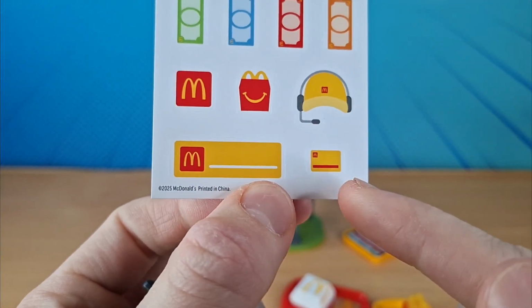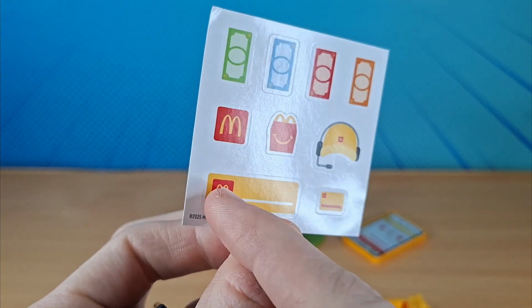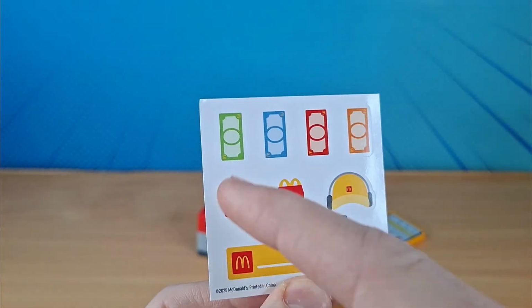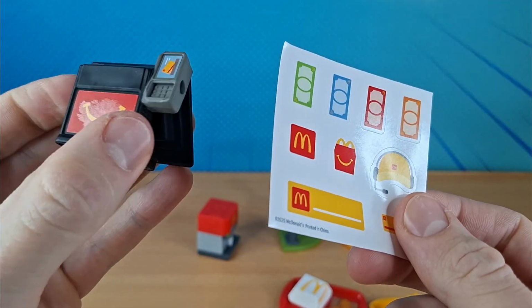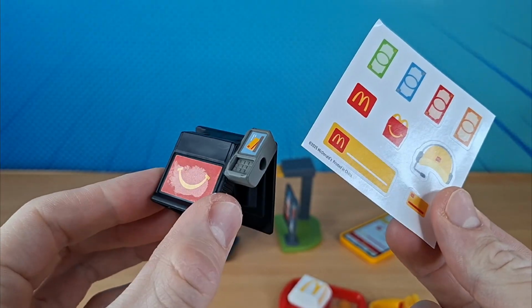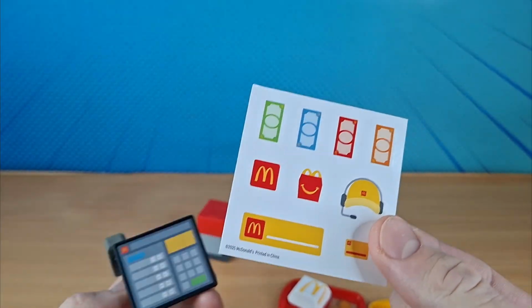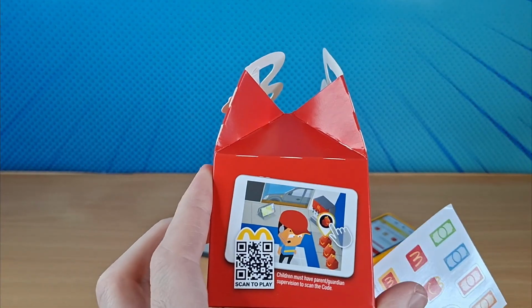A manager card. Is that a name tag? And then we got these notes. But where would you stick those? I mean, I don't know what these stickers are, like, what are you meant to do with this?